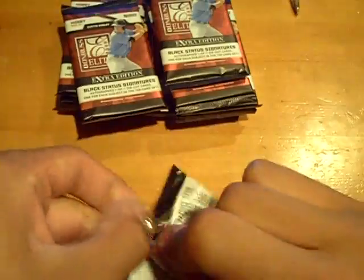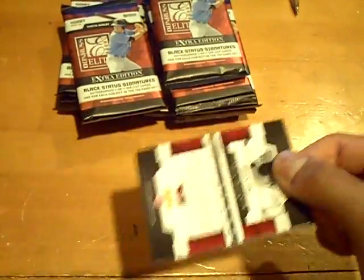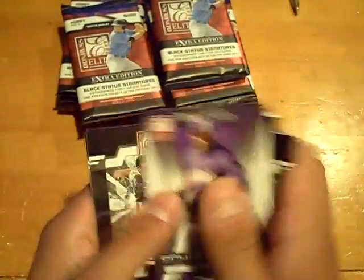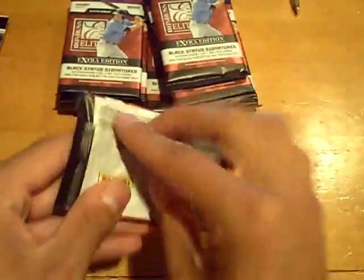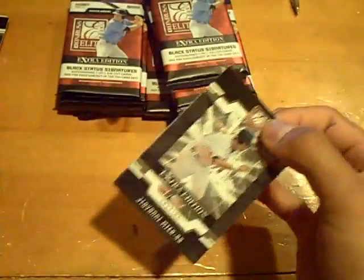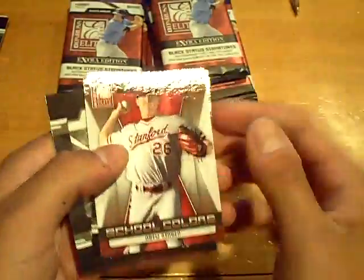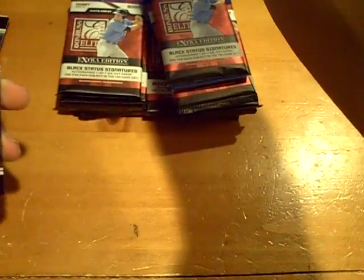Alright. Pack 2 will be a Jared Mitchell, School Colors, LSU. And the rest is base. Drew Storen, School Colors. Insert.